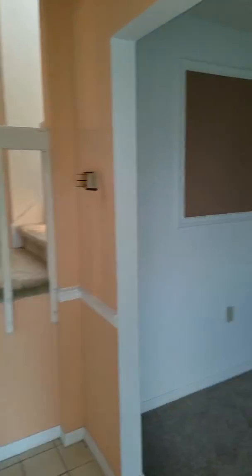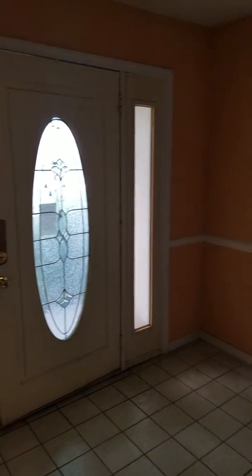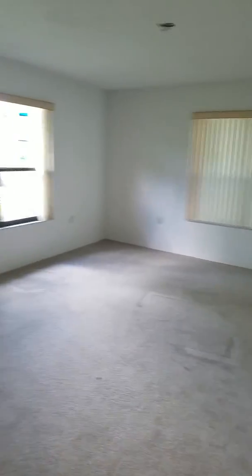Inside, we have to our right what was a dining room. A cork board indicates that the previous owner had utilized this as an office. Panning back to the front door. Then we have a sitting room, a formal.